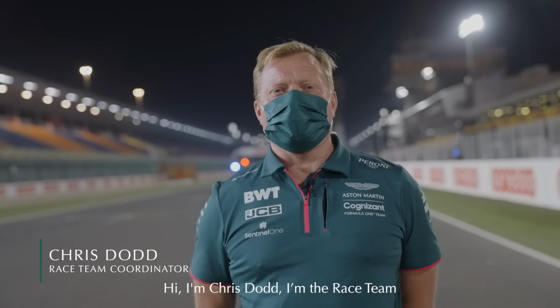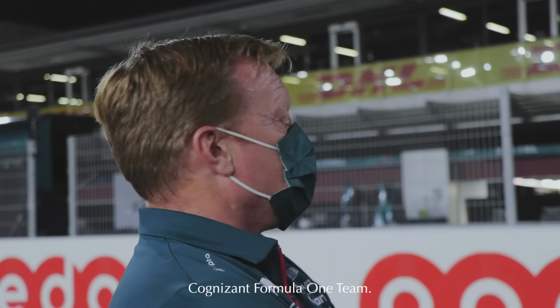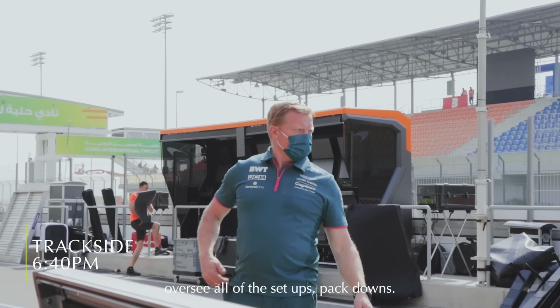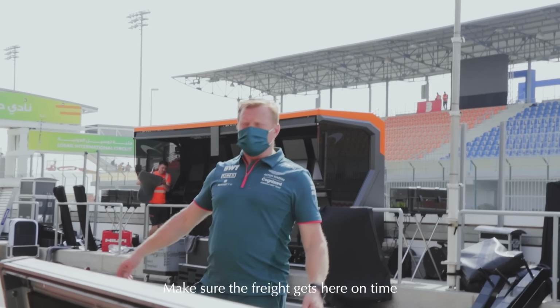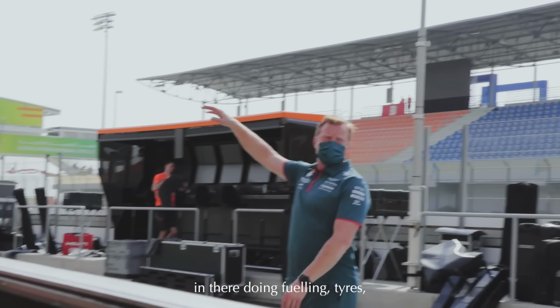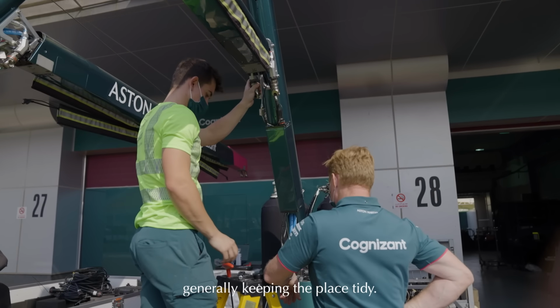Hi, I'm Chris Dodd. I'm the race team coordinator here at Aston Martin Cognizant Formula One team. It's my role to oversee all of the setups and pack downs, and make sure the freight gets here on time. Then we've got the garage techs doing fueling, tyres, looking after the pit equipment, and generally keeping the place tidy.